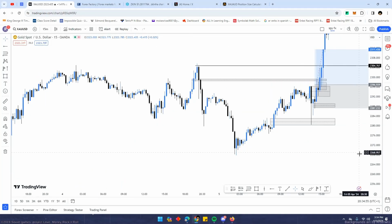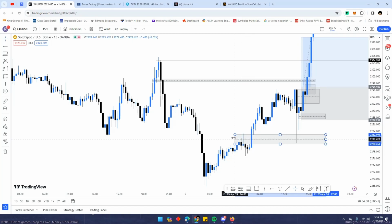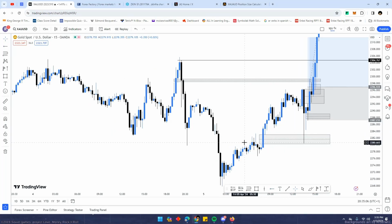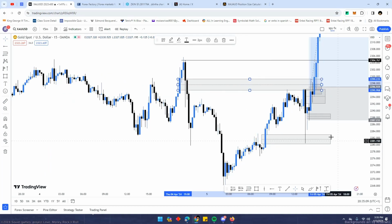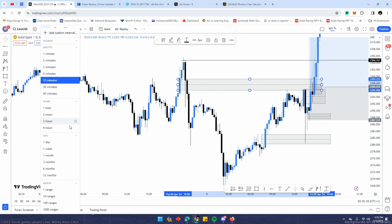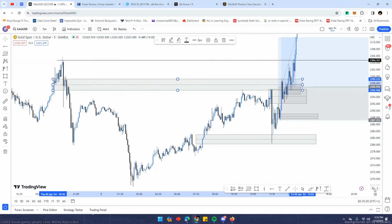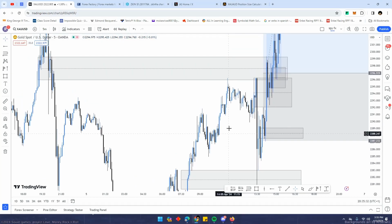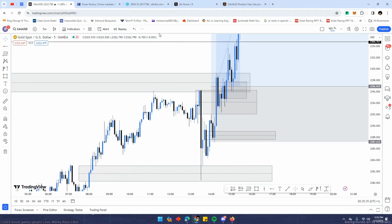So I scaled down to the 15-minute and pre-market. We filled in this fair value gap, also sweeping lower time frame or local liquidity right there. And we also had this 5-minute breaker, or I think it was 15-minute. Oh no, it was a 5-minute breaker. I'm tripping. So it was this 5-minute breaker here. Price came into this area, sweep, this sell side liquidity, also coming into this fair value gap, creating a 5-minute order block.